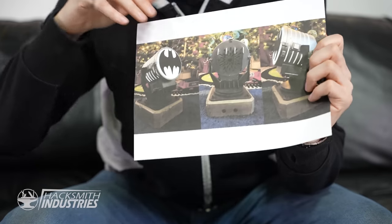Yeah, we can focus it a little bit more. And it goes upside down? Yeah. That's better. Yeah, look at that! Batman! Is that too bright? That is sweet. It's almost too foggy.